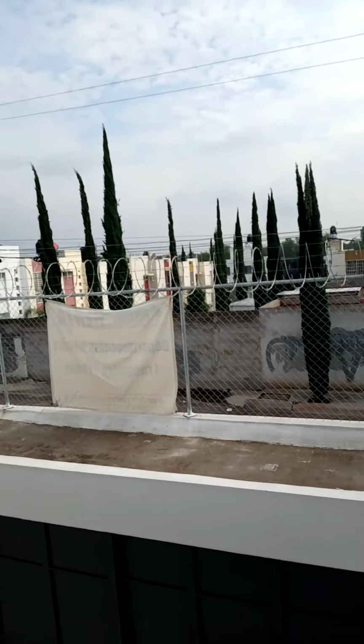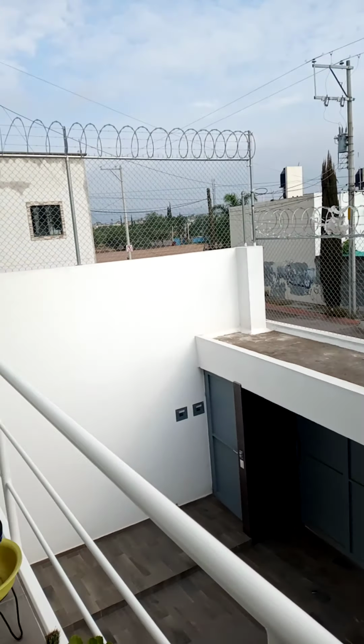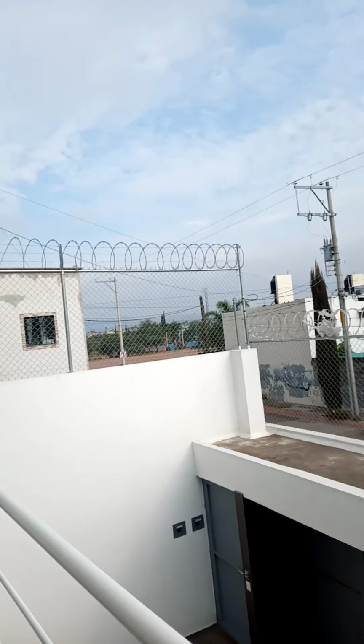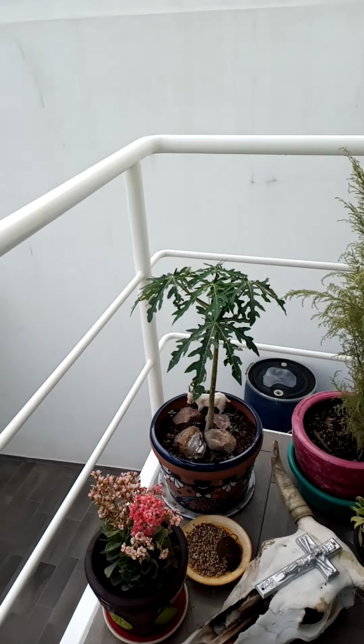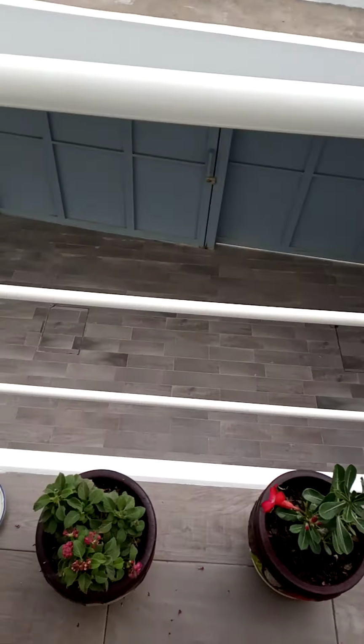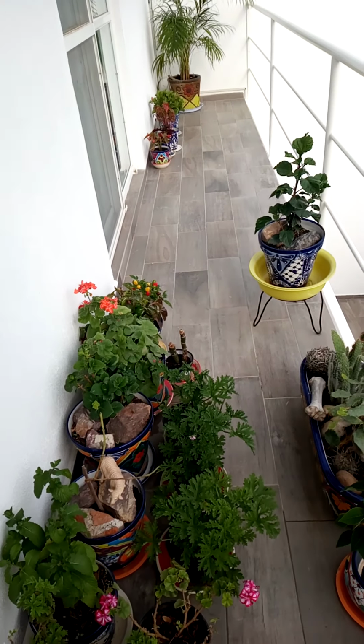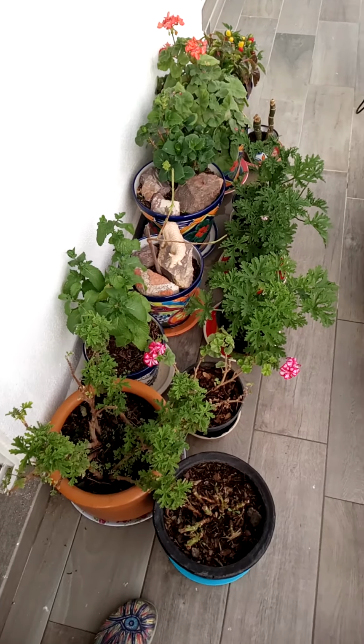And here's a view. It's hard to see the view. Oh, you can't see the hills very well. They kind of disappeared into the clouds. Well, that's the garden. That's the patio garden. Not patio, I'm sorry, the balcony garden that I have.